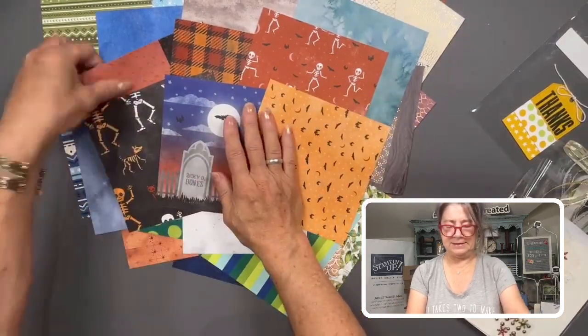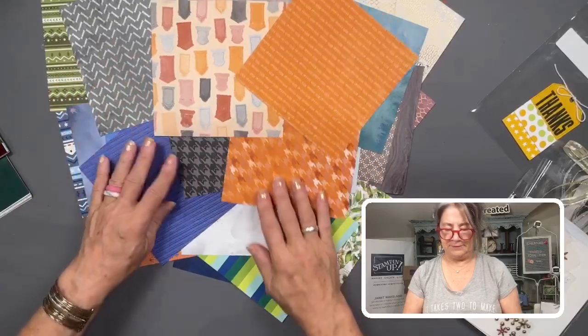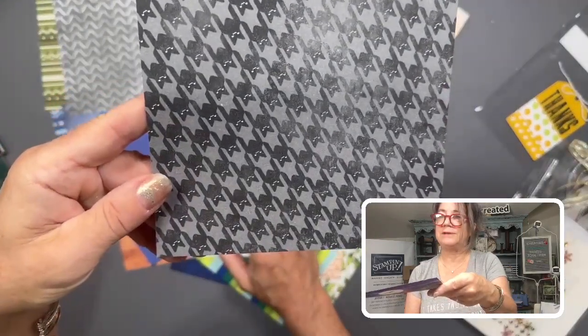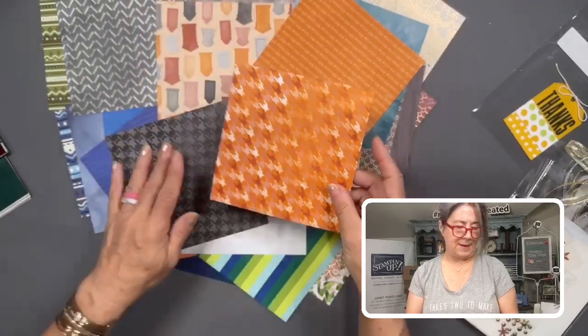You've got skeletons. We flip this over. We've got the boo, the bones, herringbone, which is kind of a fun little play there. Tombstones. This is actually kitty cats, if you look at it up close, little eyes and stuff. And this has the same print, but without the eyes, so it can kind of be more bats.